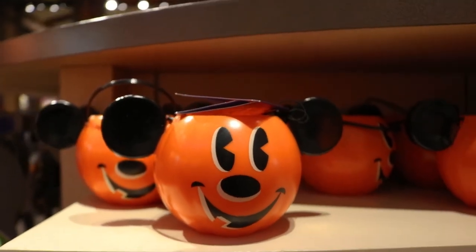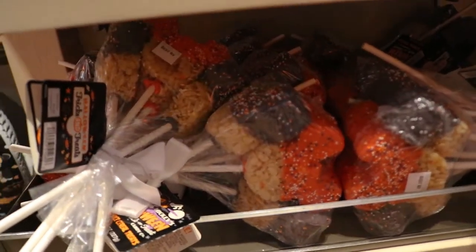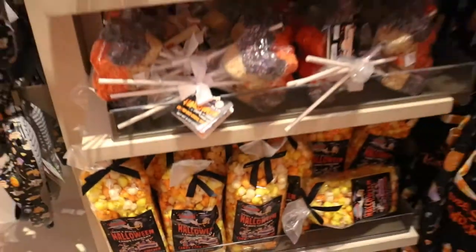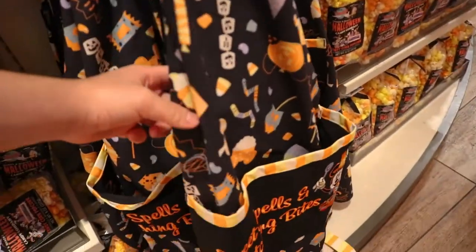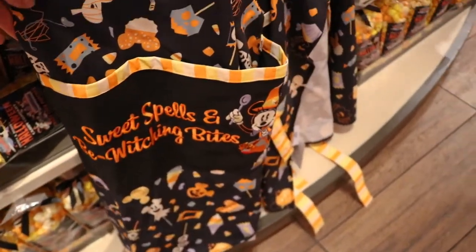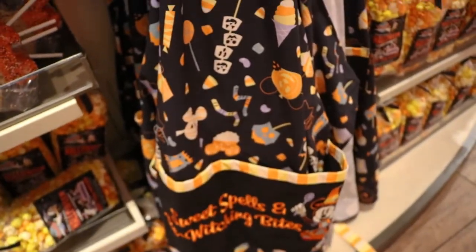We got a Mickey pumpkin. It's like a little souvenir, just kind of stash some candies in there. Then we got some treats down here. You know, Disney always has to come out with some Rice Krispie treats. Then we got some popcorn here, candy corn popcorn. Some aprons. What does the apron say? The apron says sweet spells and bewitching bites. Interesting. That's a neat apron though. Cook a bunch of cakes and cupcakes for the Halloween season.